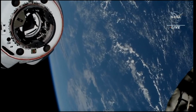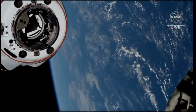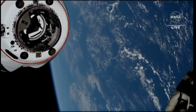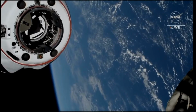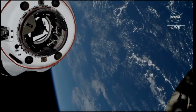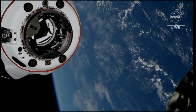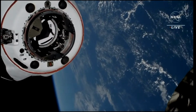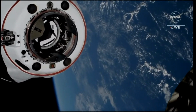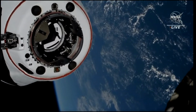And what that hard capture means is 12 physical hooks will connect the Dragon to the space station. Where it views Dragon just 6 meters away as the station and Dragon fly in tandem 263 statute miles over the South Indian Ocean in the background. 5 meters. We're 5 meters and closing. Copy 5 meters.